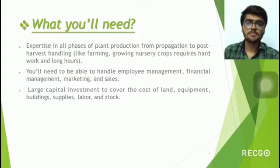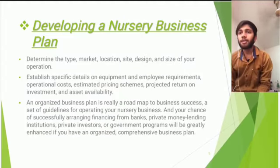Experience in the phases of plant production, from propagation to post-harvest handling, like farming, growing nursery crops requires hard work and long hours. Next, developing a nursery business plan.